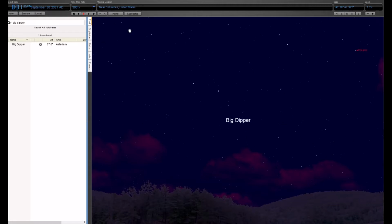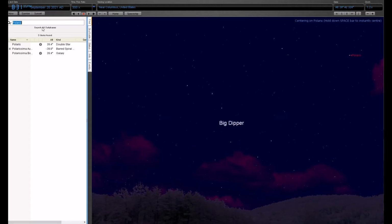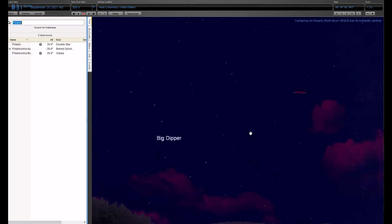And Starry Night's great with that, because you can put in names of constellations and it'll bring them up, and then highlight them. And there's probably a way I could even connect the dots, but of course, when you look at the sky, you don't see connected dots. So it's better to see the Big Dipper more as it would actually be portrayed in the real sky here.